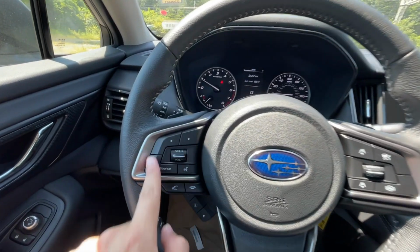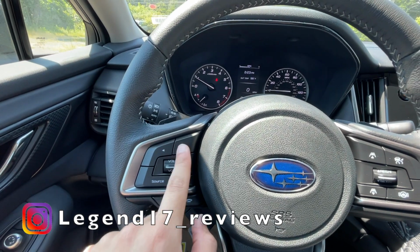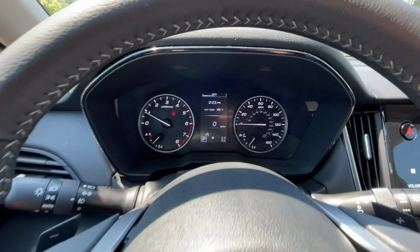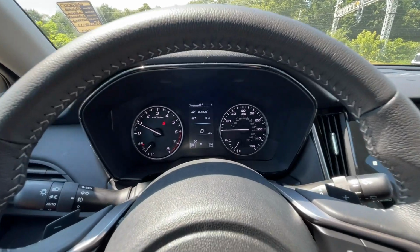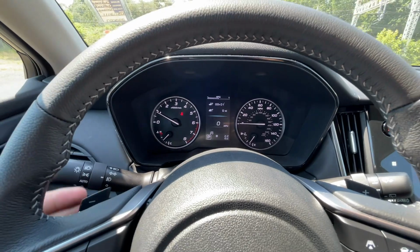There are going to be some buttons right here on the left. You'll have the volume controls, source, voice command, phone controls, a few buttons right here to control the radio, and then you'll have a few controls in the bottom. Those will control the screen in the middle. You could go through a few things, and the gauges look good. They are very easy to understand and see, and does have some paddle shifters right behind the steering wheel.